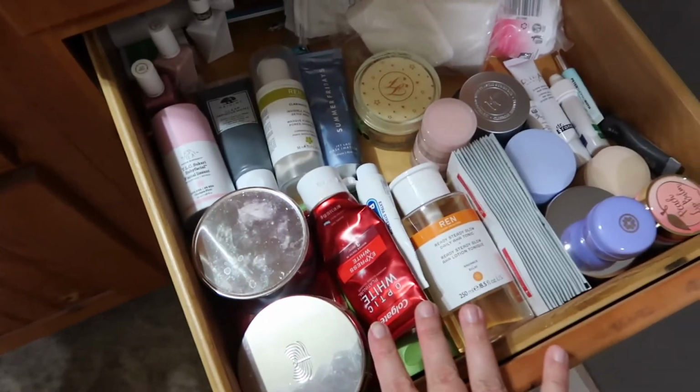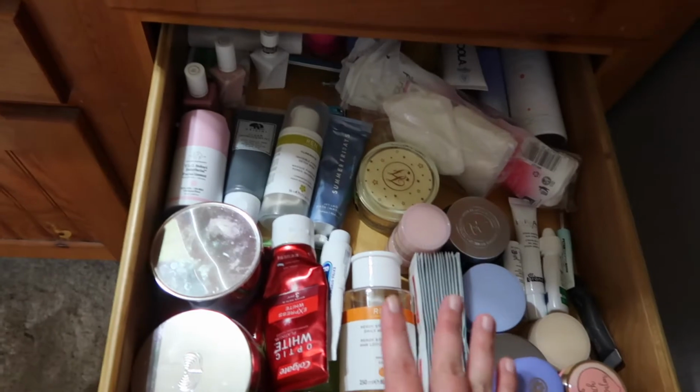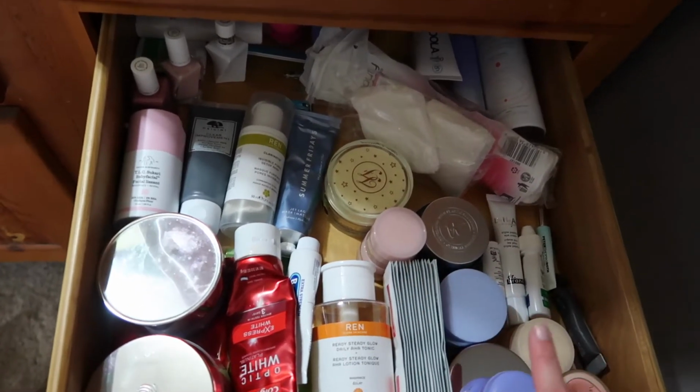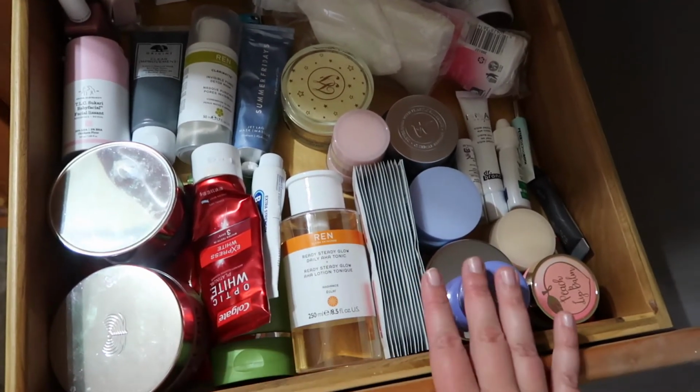Okay, so this is what I have come up with. I kind of just rearranged things. I know it still doesn't look the best aesthetic wise, but for me this is what works the best.